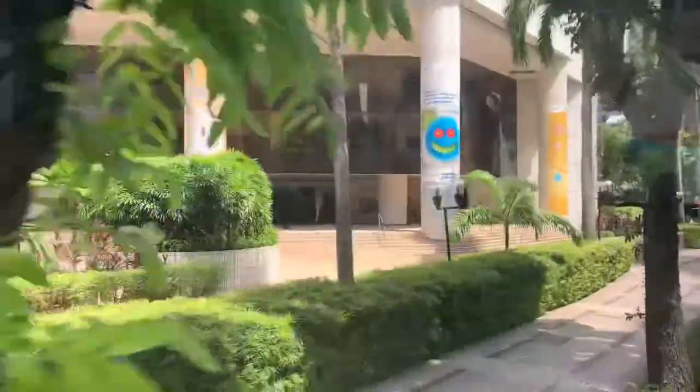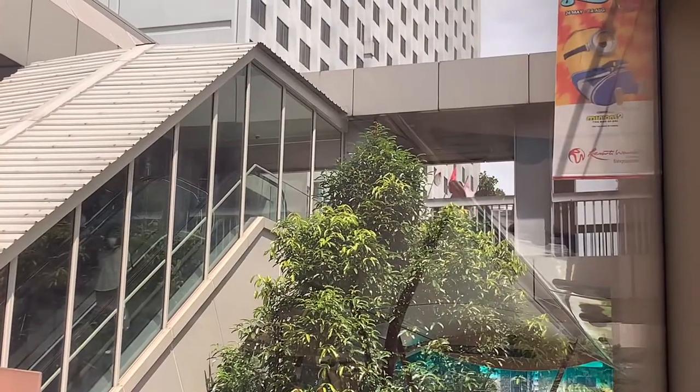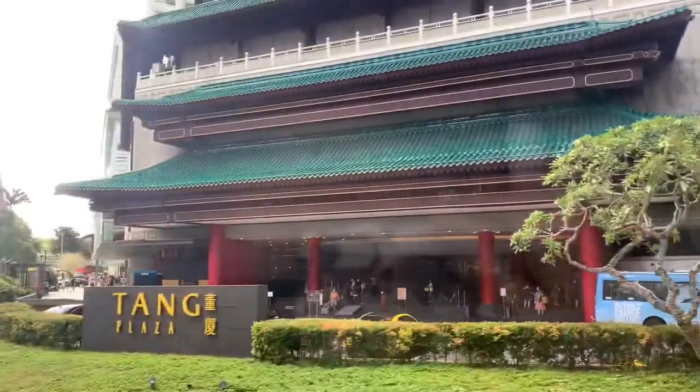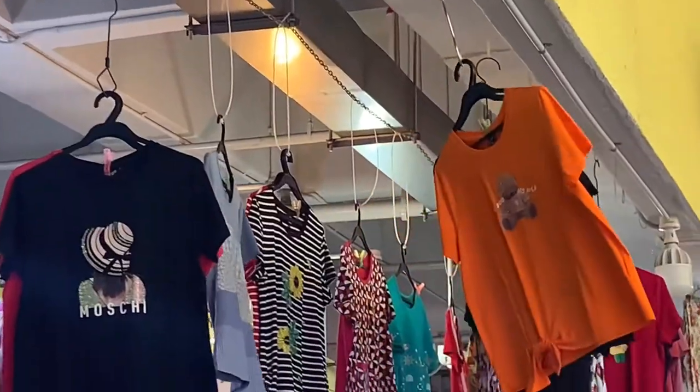Morning. We are starting off today just a little bit slowly. We're taking the bus all the way down to Chinatown, just looking at the wonderful sights that Singapore has to offer. It's such a pretty city. And then we went to the hawker center in Chinatown for lunch.